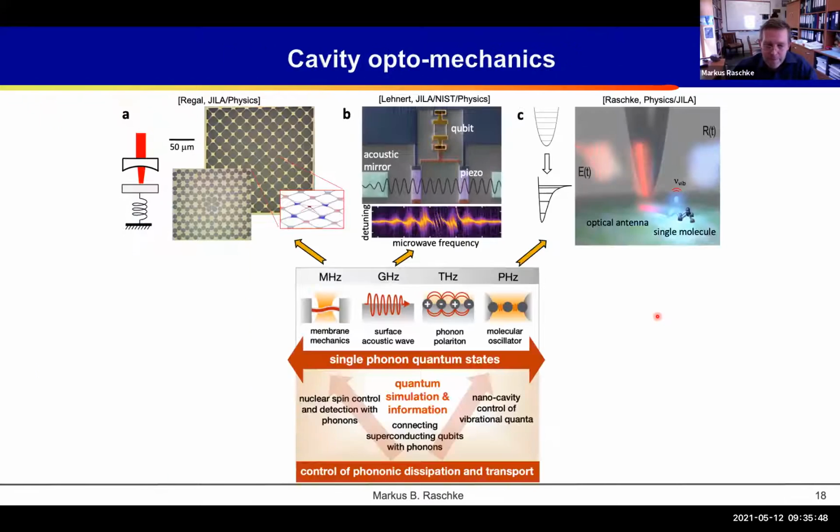Yes, there were many previous experiments where people have done quantum dot strong coupling with plasmonic nanostructures. No, there were actually not so many. But thank you. Yes, so, right. Are there other questions?